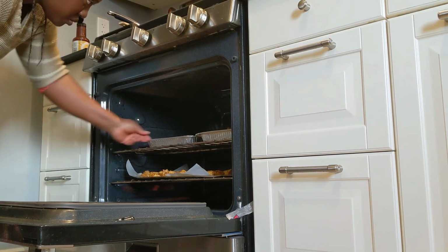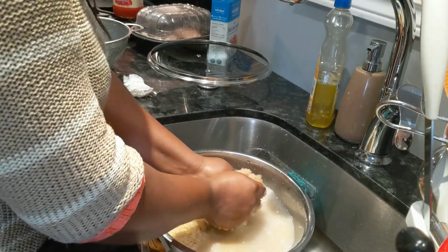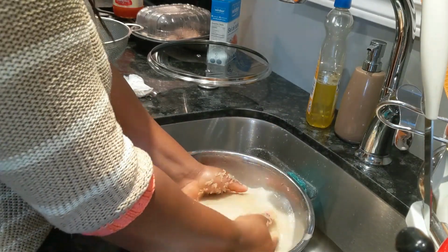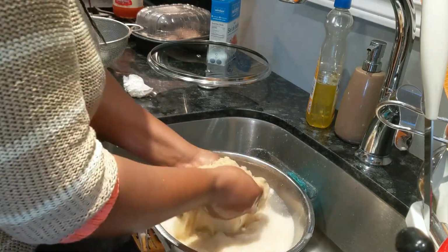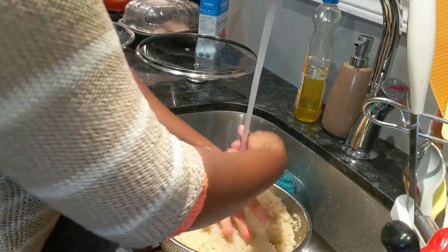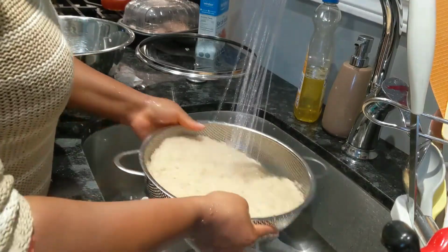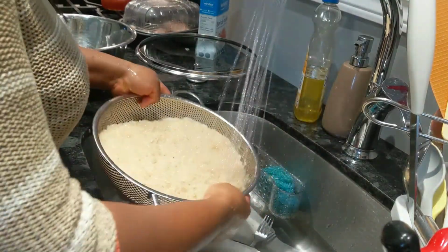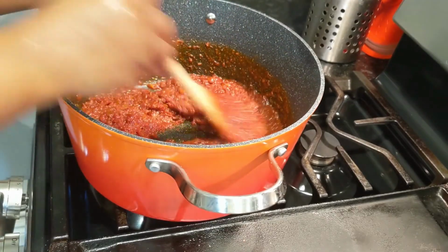So I have all the things that need to go in the oven now in the oven, and they are cooking, and all the items that I needed to fry are done frying. I'm going ahead to start making jollof rice. I like to wash my rice. Well, you need to wash your rice anyways. You need to wash it because this rice, as you can see, has a lot of dirt. So you need to wash out all the dirt so that your rice, when you're done cooking it, is going to taste good.